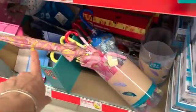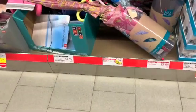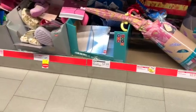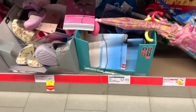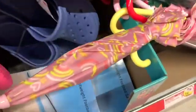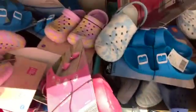More little Lily and Dan kids umbrellas. Portable charcoal grills, $9.49, down from $18.99. The Crane men's or ladies lightweight footbed sort of Crocs or slides, $7.99.